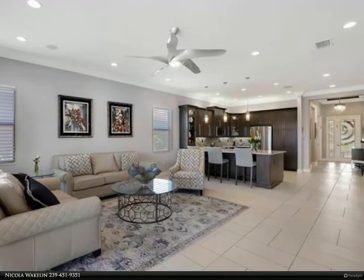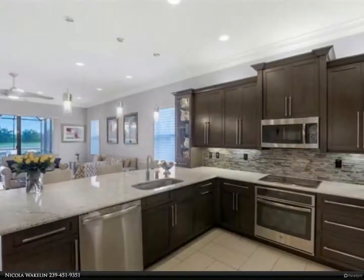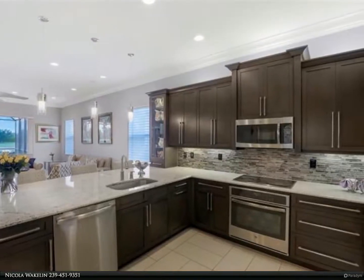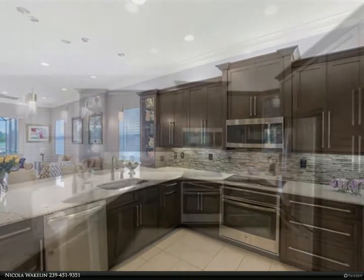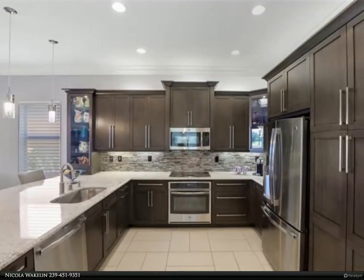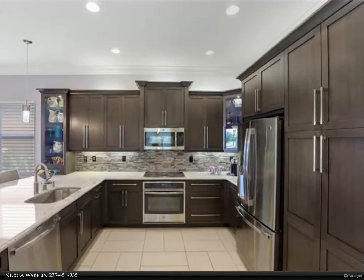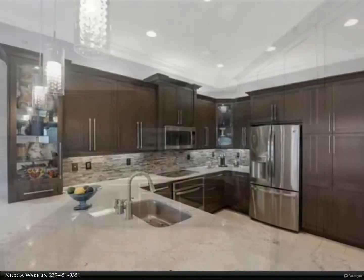Riverstone offers a social, vacation-inspired lifestyle for all ages, including fitness facilities, social hall, resort and lap pools, spa, 5 Har-Tru tennis courts, basketball and pickleball court, and tot lot.